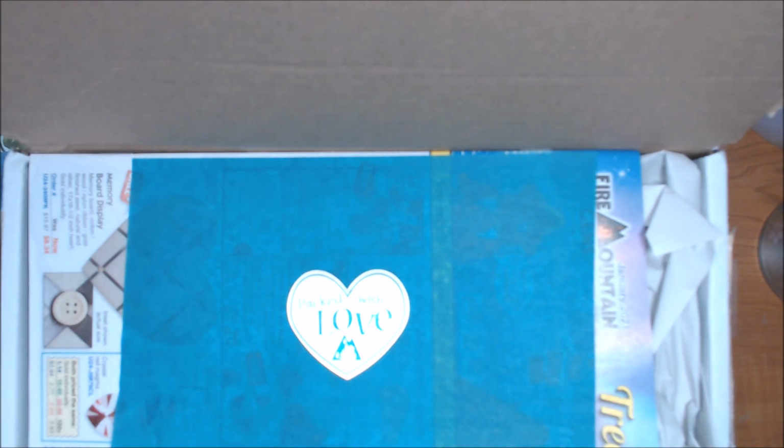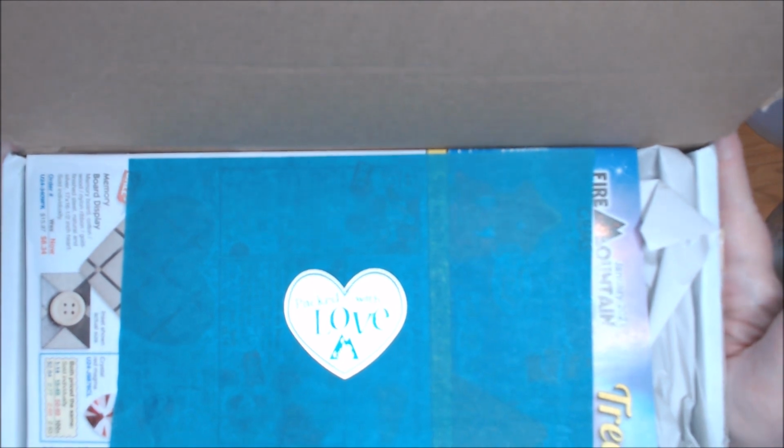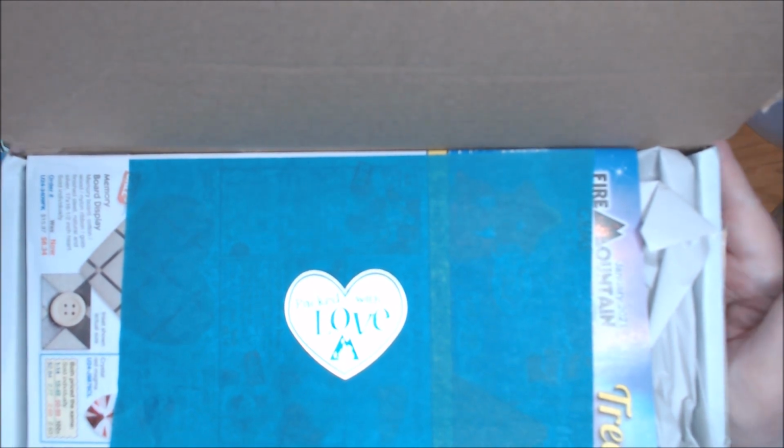Hi everyone, I'm here to share a Fire Mountain Gems and Beads haul.